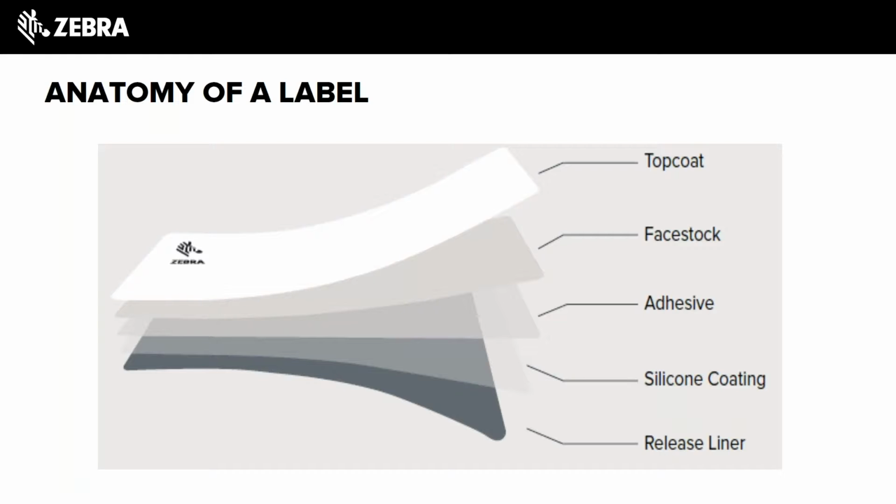What a label does is it gives an asset a digital voice. And that digital voice is going to be as clear as the quality of ingredients that are in it. So you have a top coat, face stock. There's different types of adhesive, silicone coating, and finally a release liner. And some labels are more complex than others. Some labels have very simple tasks and don't need to be around a long time. Their lifespan might be 12 to 24 hours. Other labels, though, have a complex duty to perform and a life expectancy of 3 to 5 years outside or what have you.